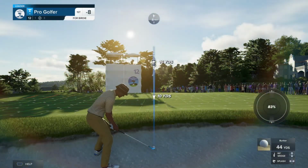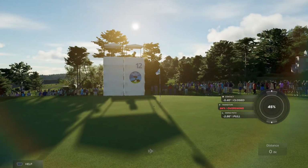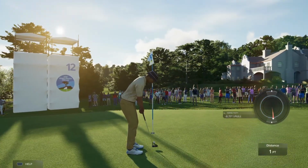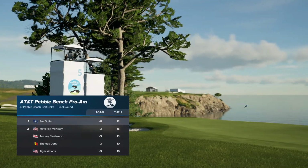Found the green side bunker. Looking for an up and down here. Oh, that's absolutely beautiful out of the sand. This putt's about 4 feet from the hole. Short game has been absolutely fantastic today. Our leader is out in front by a whopping 5 strokes.